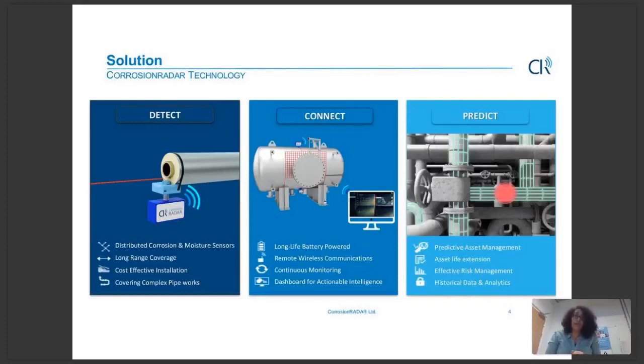We want to make this autonomous, so we make our system compatible with wireless communication protocols. For now, we have commercially available cellular connectivity, LoRa, and WirelessHART. And for the predict side, we use our unique data to have a more accurate prediction about CUI, and that provides very valuable insight to the asset manager from a CUI management point of view.